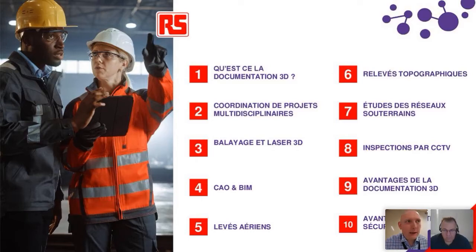I think there are many elements to that as well. There's health and safety benefits in the actual capture of the 3D documentation in the first place. There's benefits that will fall out of that in terms of other contractors that may visit the site in the future, but also the operators and the clients themselves. There's lots of different ways in which this can benefit.